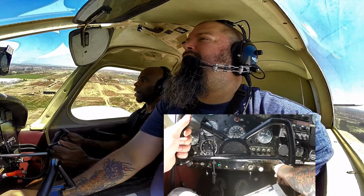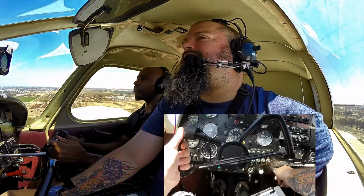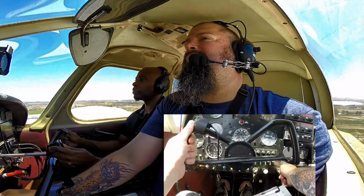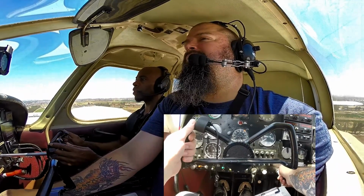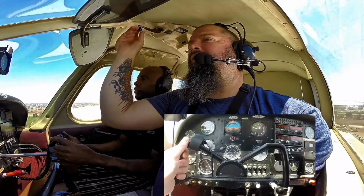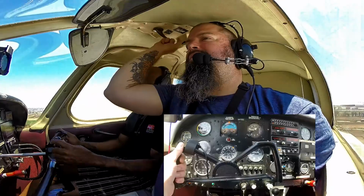Chino Tower, 737 off of my grand. Just drop the power so that we make it all the way down. Continue. A little more power. Okay. Now, that's when we start working on trim. Using your trim. Okay. 28 Charlie Bravo, 26 left, pickup approved.